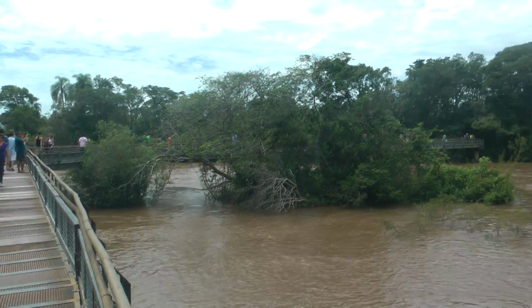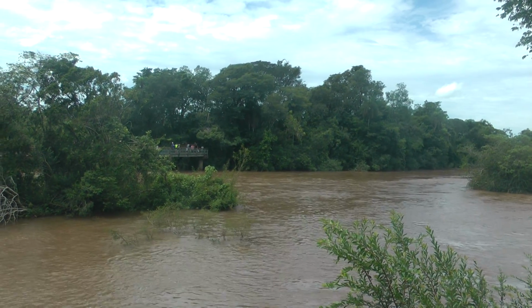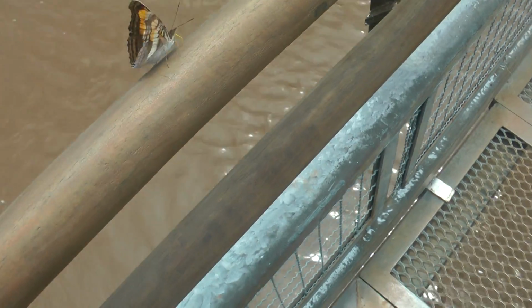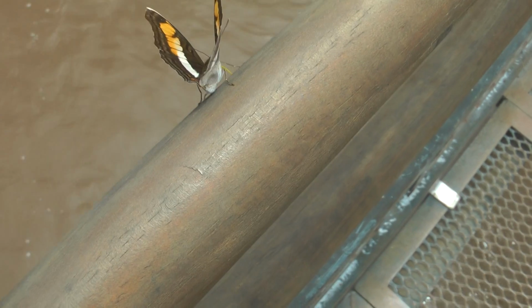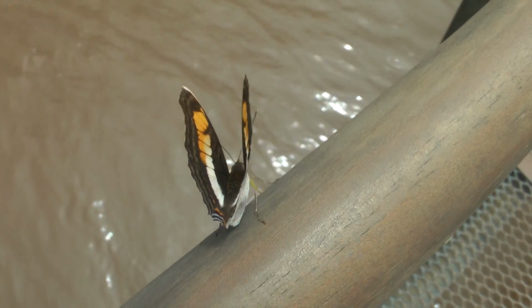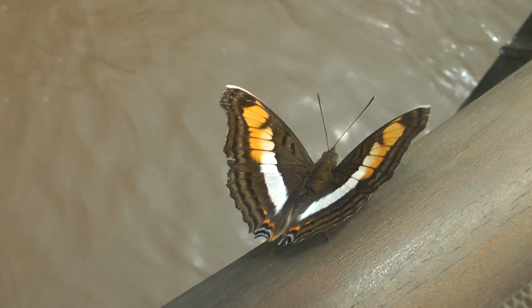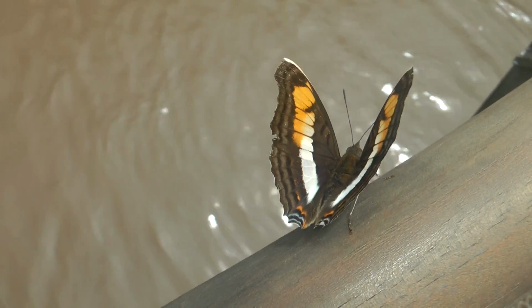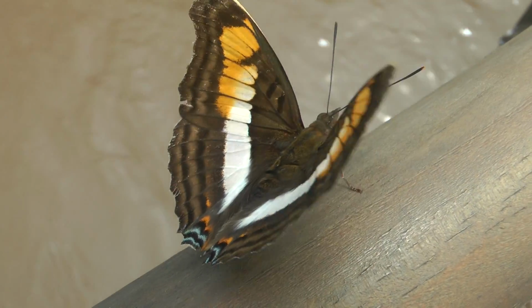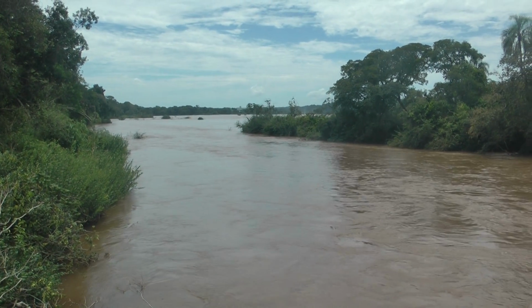And this is the trail that takes you up to the cataracts, the waterfall. Butterflies. There are dozens of them, all kinds. Look at that. Stunning. And there you get a much better idea of the extent of this river. It's big.